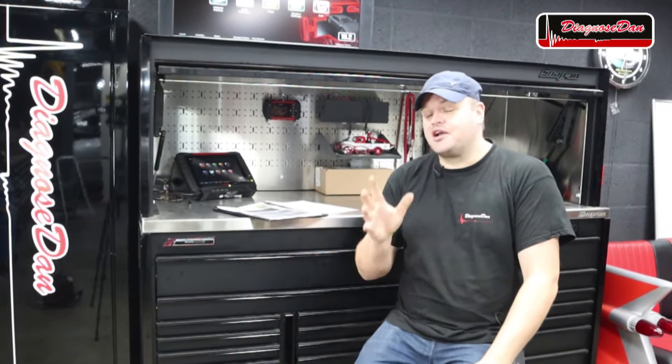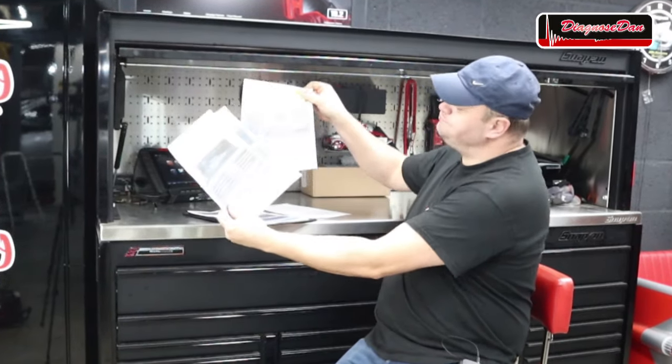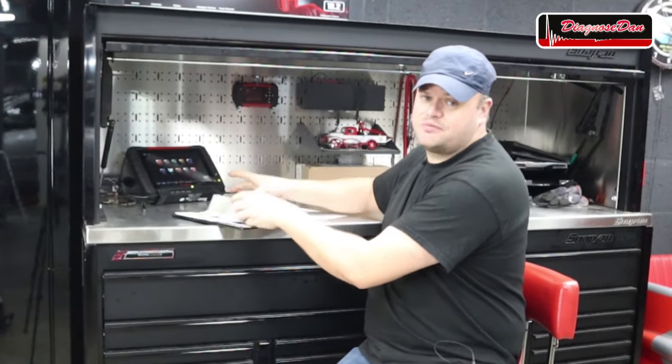Today we are working on a 2013 BMW 3 Series. The customer complained, and the complaint has been there for over a year now, is that every once in a while all kind of messages start to show up in the dash, and this car comes with a lot of paperwork. He took pictures of everything, because this customer is really fed up with this problem.